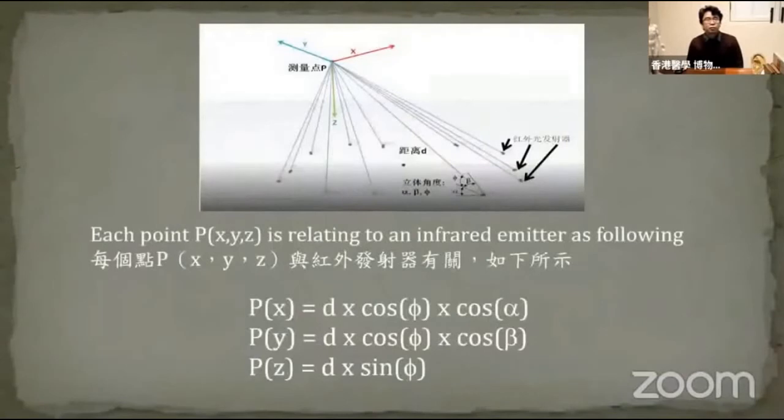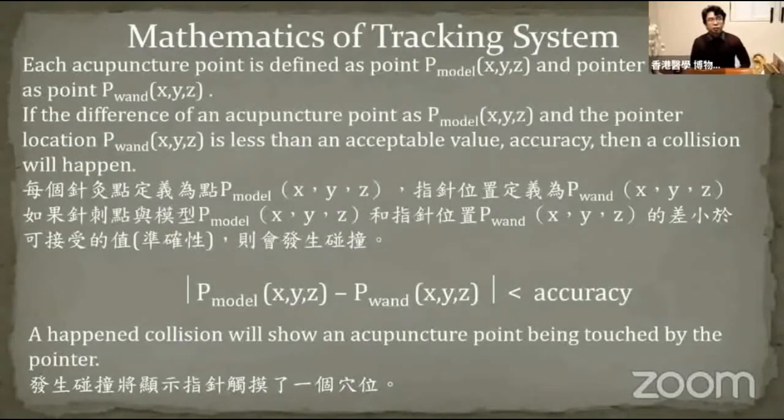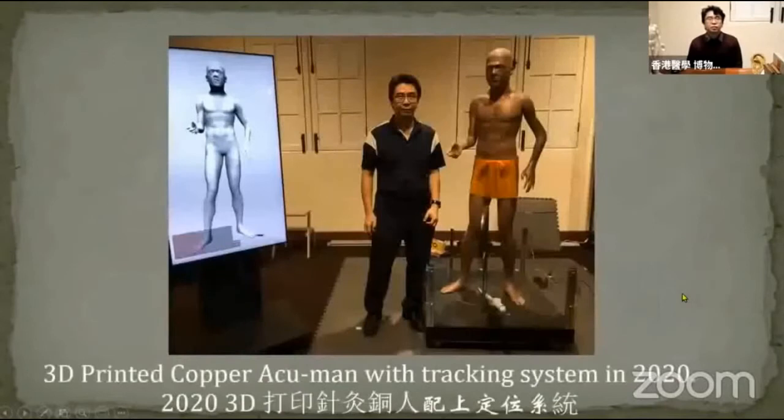This equation represents the coordinates, size, of a tracking point. Since there were 12 emitters, a mean value of the tracking point was computed. During the tracking, at least 3 emitters should be found by the receiver to get an acceptable result. If the tracking point of the wand was close to an acupuncture point, a collision was detected. It meant that the acupuncture point was found. The tracking system required a simple calibration before production. A 2-year calibration technique has been adopted as the daily calibration routine procedure. This is a photo of the final setup of the 3D Acu-Man. The 120 kg model was installed on a mobile platform which could be moved and relocated within the museum building.